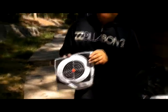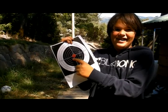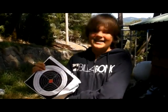Took us a few shots to sight this in, but show me where your last shot went. My last shot went right there. Okay, I think at 100 yards that's good enough, don't you? I do. I'm very proud of myself. Awesome job, dude.